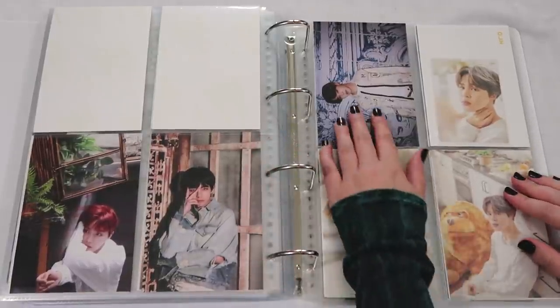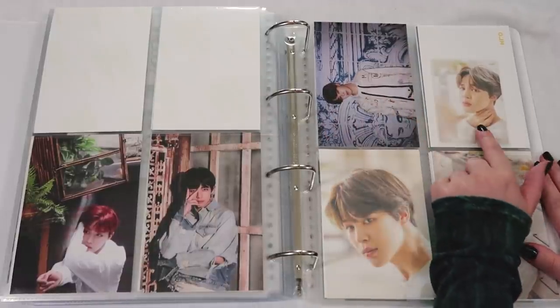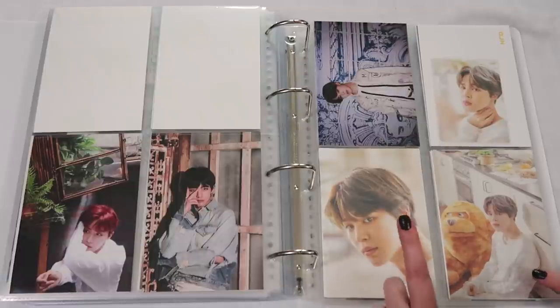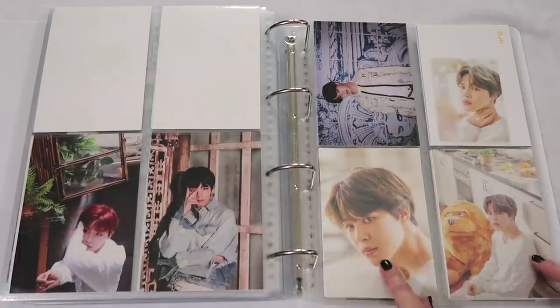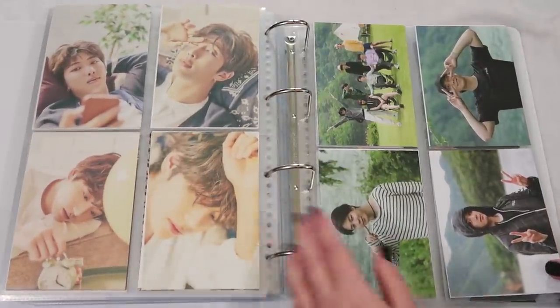Okay, so this is from the photo book from the Serendipity exhibition. This is from the clipboard. Now, these are postcards, and I actually think that these are Japanese postcards, not Korean postcards, even though I went to that one in LA, right? But yeah, this is Jimin's A and B, and then Namjoon's A and B, and JK's A and B.